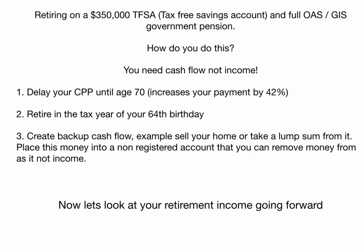Create backup cash flow. Example, sell your home or take a lump sum from it. Place this money into a non-registered account that you can remove money from as it is not income, or place this money in your TFSA if you have room. Now let's look at retirement income going forward with this GIS scenario.